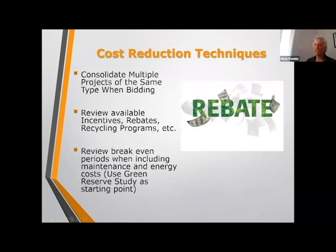Cost reduction techniques: consolidate multiple projects of the same type when bidding. We have worked with management companies in the past, but very, very rarely. If they have 5 or 6 roofing projects going on at the same management company, you should look at maybe using the same engineer, doing it in such a way that you can bid multiple projects at the same time because you can get discounts.